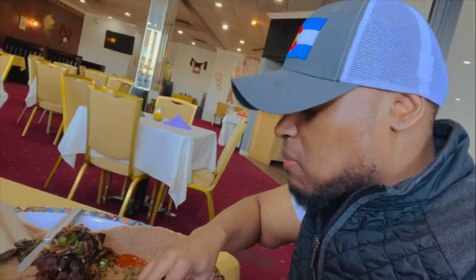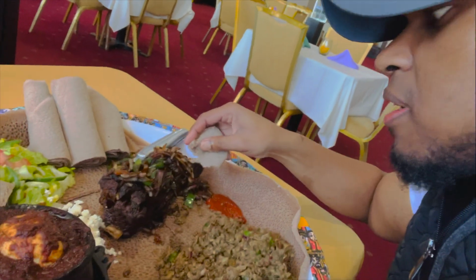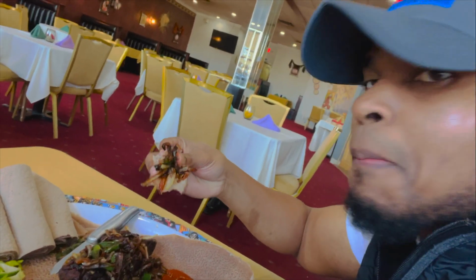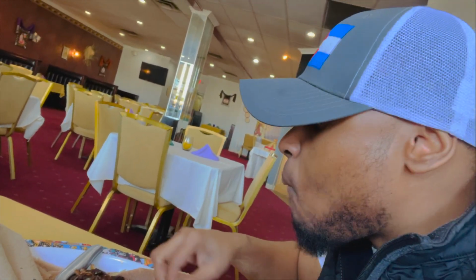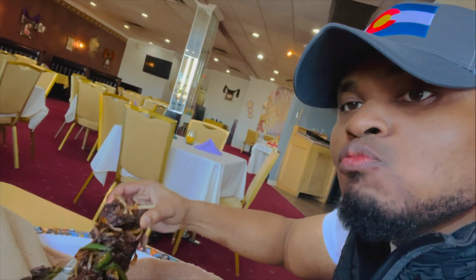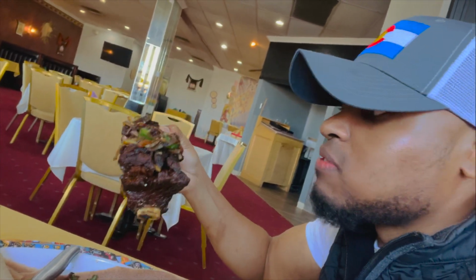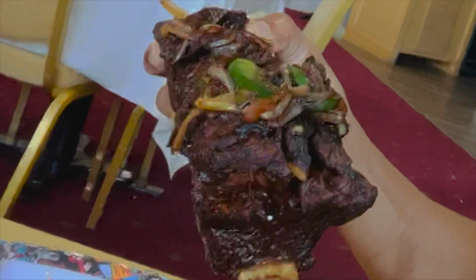All right, so I think I'm gonna work my way to this big chunk of beef rib here. I'm gonna grab a little bit of some onions and some green pepper. Mmm. Oh my goodness. Man, that's a big chunk of beef ribs. And I like the browning too.